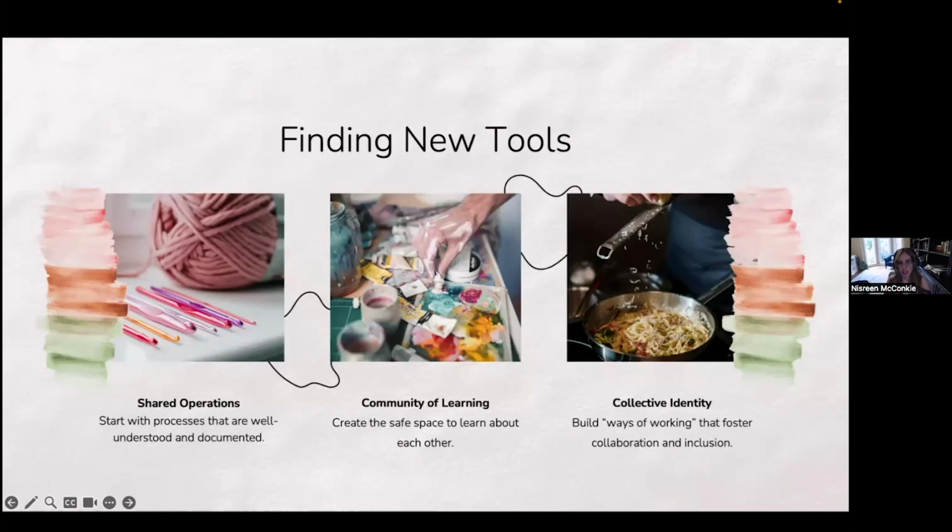Over time, as you develop those relationships by mapping your operations and finding those efficiencies together, the next step is to invest in learning together, right? And creating the safe space to learn about each other. Like, what are our core competencies?